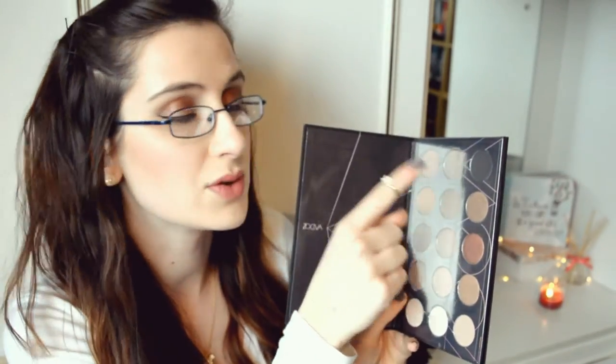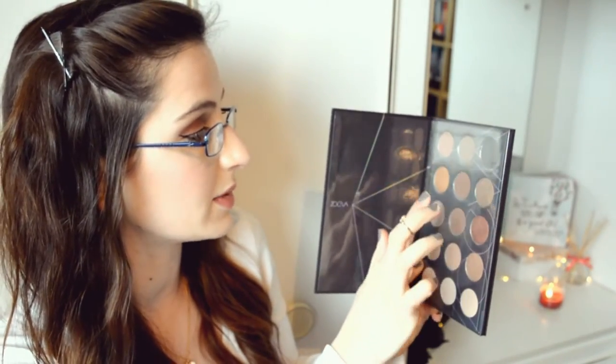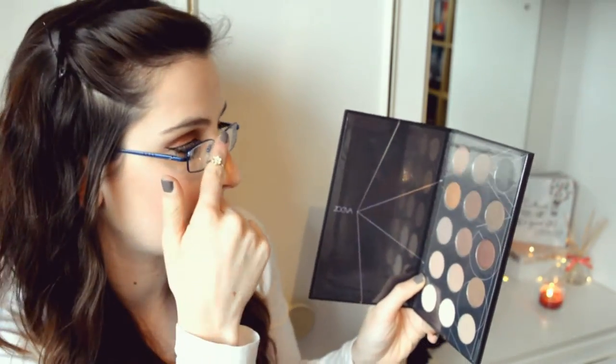So you have a black. Most of the palettes do have a black in it in the Zoeva range. You have the peaches and golds down here going into the warmer tones where the browns and the deeper metallics come in. I'm excited to use this whole palette. I've been waiting to use this palette.